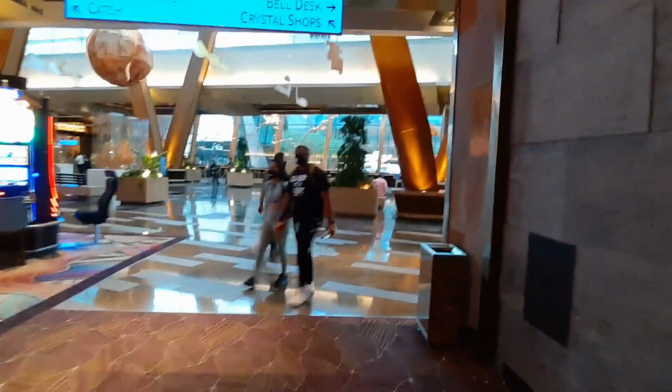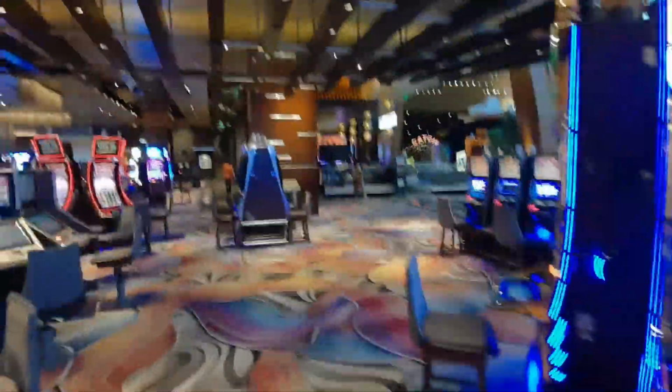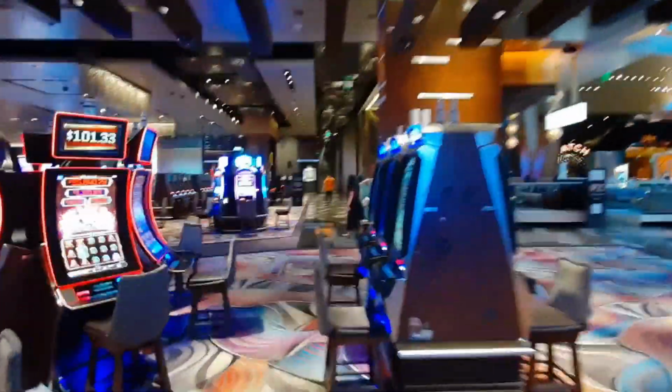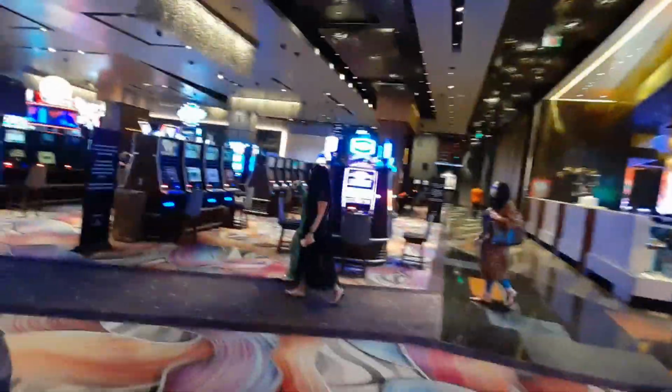And this will be back to the main lobby area. And I just want to actually go back and check out the main table game area, which is more in the center of the casino area. So just making a U-turn here and heading back.